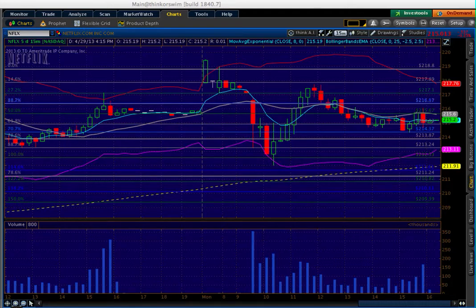And since this is a day trade, I also have Fibonacci levels drawn based on the last 2 days of price activity. And since this has been an area of weakness, they're drawn from the low of the last 2 days to the high of the last 2 days.